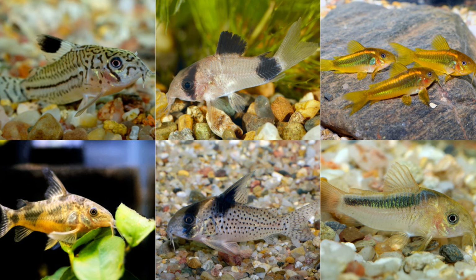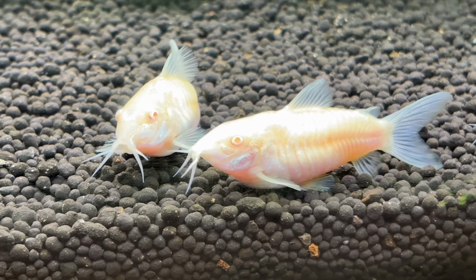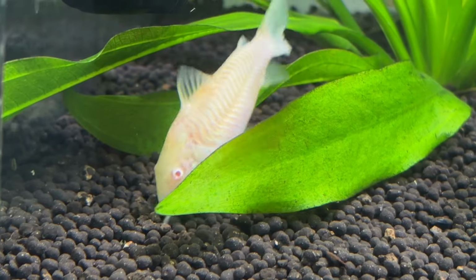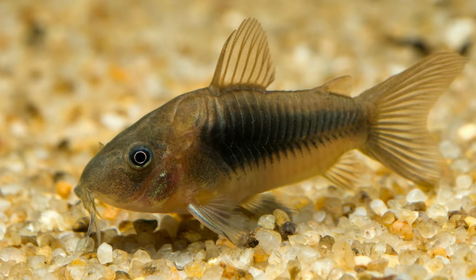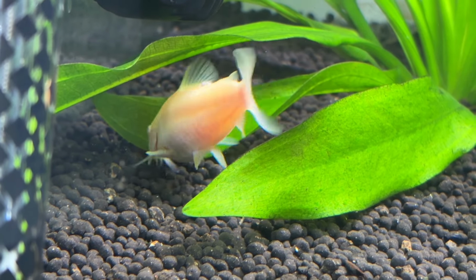colour, pattern and size. I currently have 5 Albino Corydoras aeneus in my 40-gallon tank, and to my knowledge they are the most common type of Cory in the hobby. Keep in mind that there are several different colours of Corydoras aeneus in the hobby, with the standard Bronze Cory being the most popular, closely followed by the Albino variant that I have.